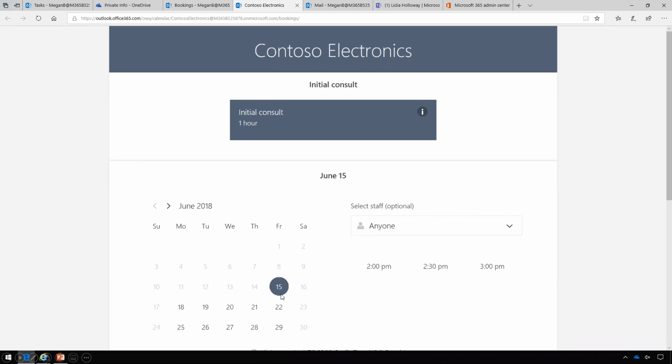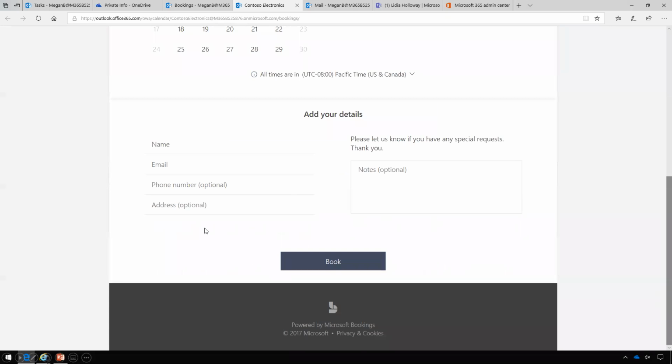But this is looking at calendars of people in the list of qualified staff to give you times that people could pick to book an appointment. And if they scroll down, you'll see that they're able to add their name and their email, and they're able to put in a few notes and then book a particular time.